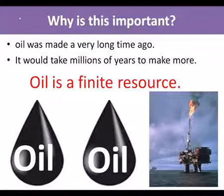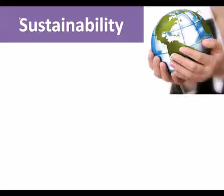So, oil is a finite resource. Plastic from oil is a finite resource. Sooner or later, plastic made from oil will run out. It is not a sustainable product.